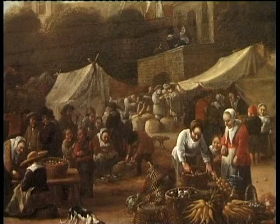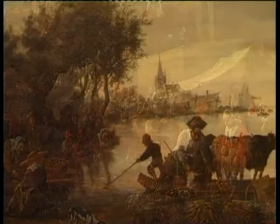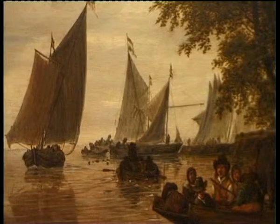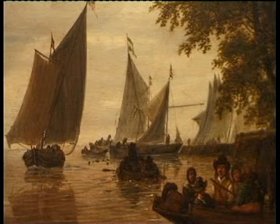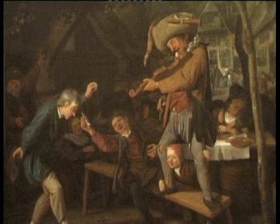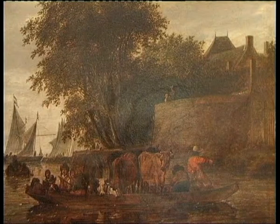What is the collection comprised of? The collection is comprised of 17th and 18th century paintings and some late 16th century paintings. We call it the Museum of the Golden Age. It has paintings of all subjects which were painted in the 17th century. The landscapes, of course, still lifes, genre paintings of daily life. It gives one of the best collections of 17th century paintings in Holland.